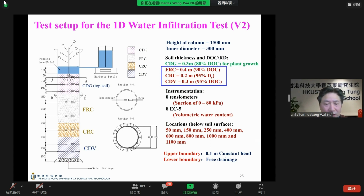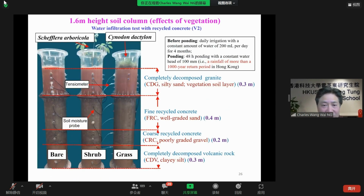So here's a picture showing 3 experiments carried out at the same time. On the left is a bare column, which means no plants at all. In the middle is a column planted with shrubs, and on the right is one planted with grass. Those 3 soil columns were subject to evaporation and then ponding. The ponding experiment is probably the most important for our research, to simulate about a 1,000 year return period of rainfall. We ponded for 48 hours. Now please remember, no geomembrane was used in any of the soil columns.